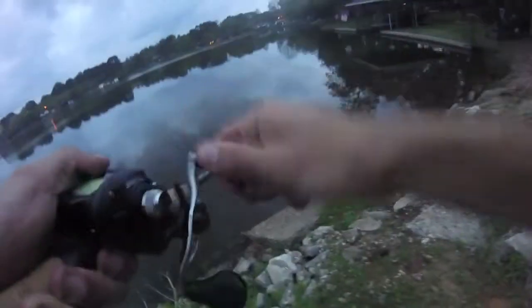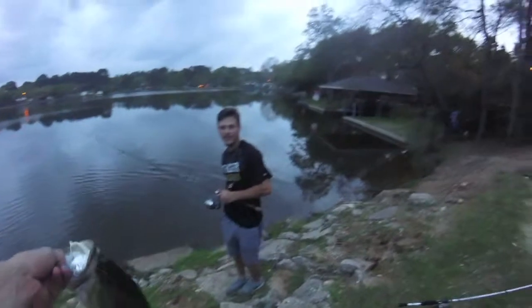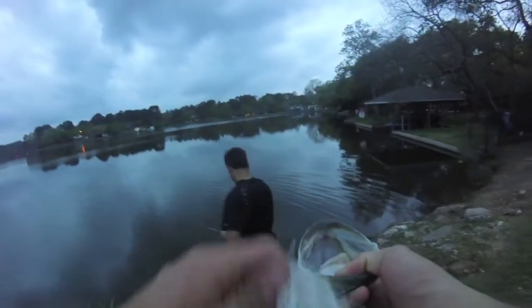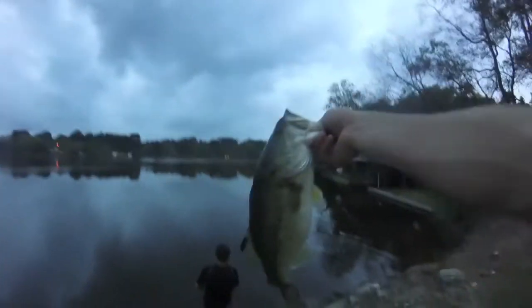I got it. Dude, I saw that happen. I was burning it on the top. What is it? It was a bass. What'd you catch it on? A chatterbait. I was throwing it right under the water, and I saw the bass just go. That's a male. That was so cool. That was fat, right in the roof of the mouth. That is a fat old fish right there.